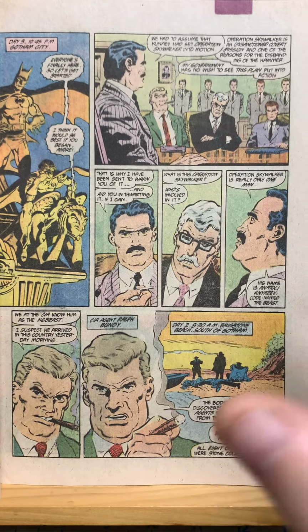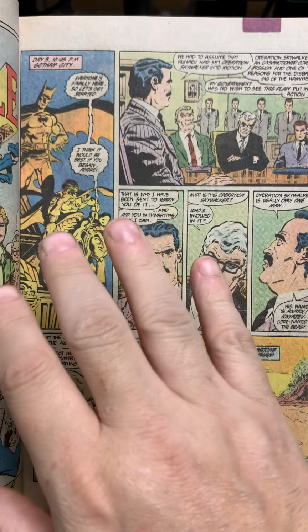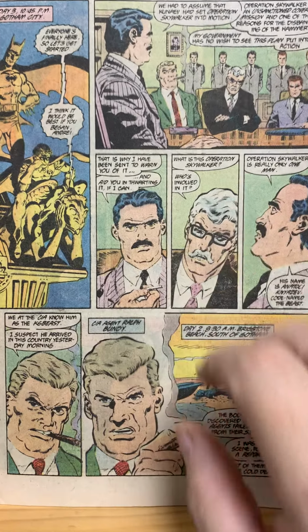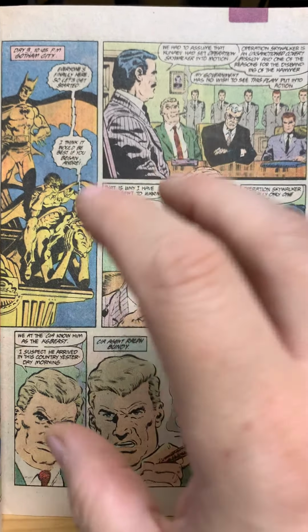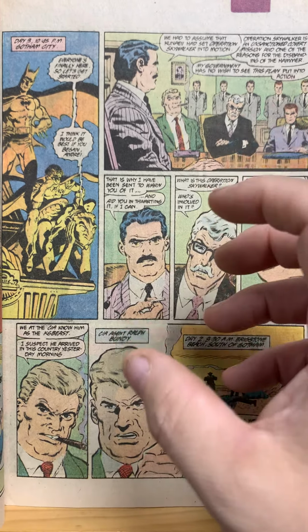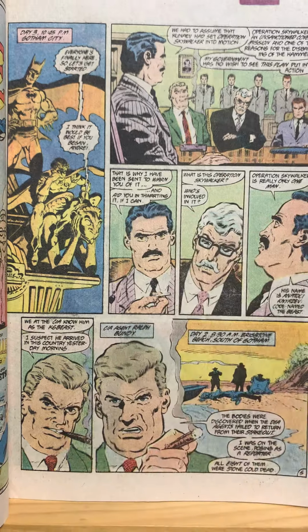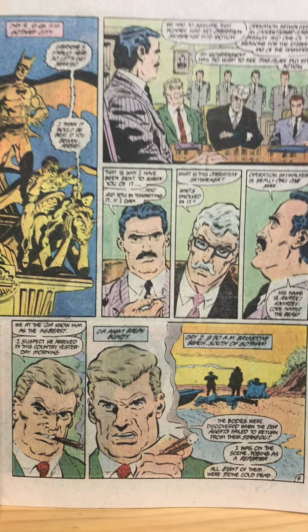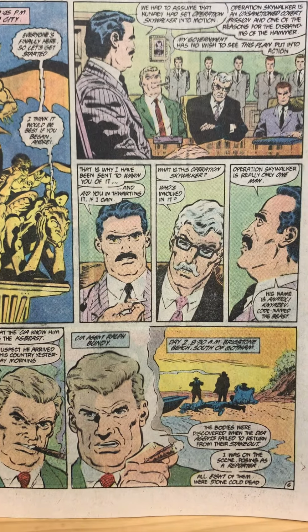So this is the ultimate 80s Reagan-era comic. You got Batman working with the FBI, the Gotham Police, and the State Department, kind of teaming up to take out a rogue KGB assassin who's being aided by Muslim terrorists. Awesome stuff. Let's go USA. You can't get any better than this.